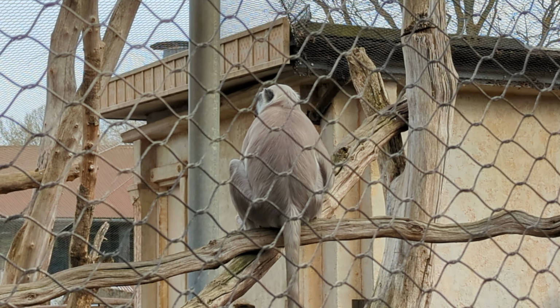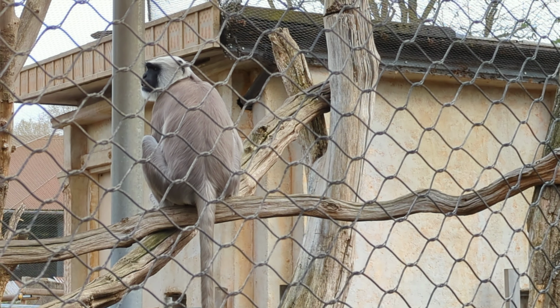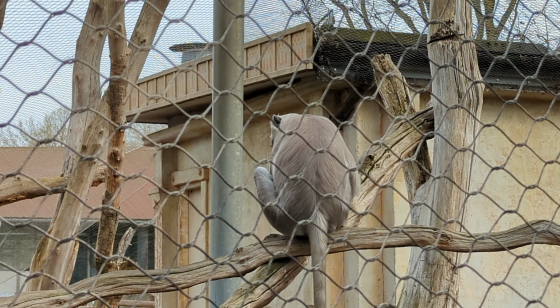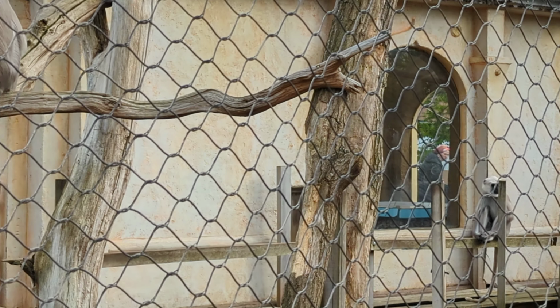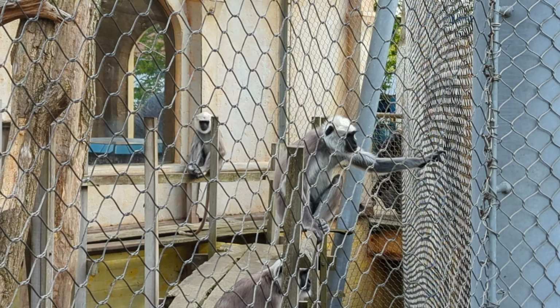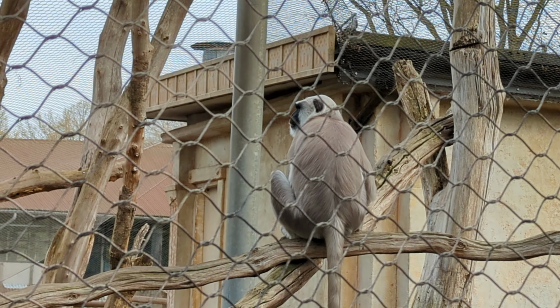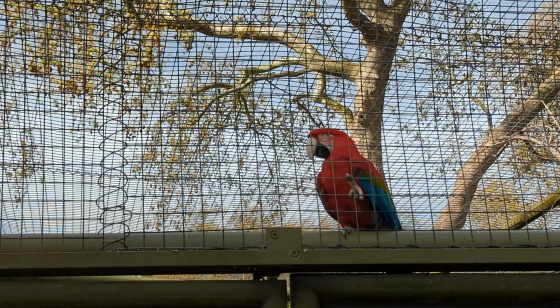Oh, look at the monkeys. Look at that. Beautiful, cute monkeys. Shame they're in the cage. I just want to take it home. Oh my god. Sad. Seeing them in the cage. They're so noisy. Oh my god.